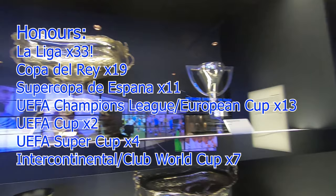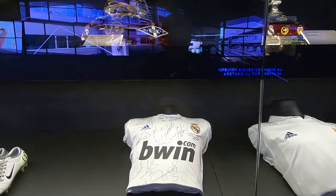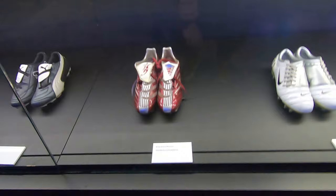Coming up now to more match-worn shirts. Here is a match-signed shirt from 2011. Signed by the entire squad. I wonder how much that is worth. Probably absolutely thousands of euros. More shirts here. The black shirt there, the away shirt, is worn by Roberto Carlos in a match. More from Roberto Carlos here. They are his boots on the right, the Nike boots, and then David Beckham's boots in the middle, and Guti's Puma boots on the left there.